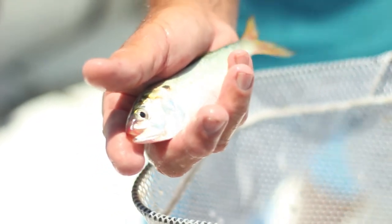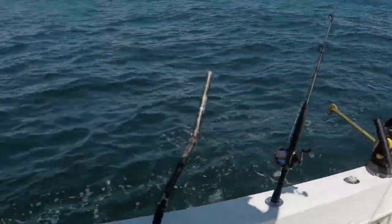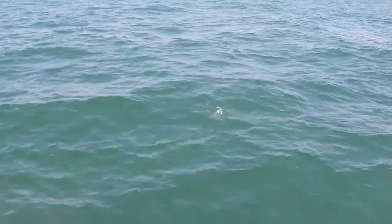Normally you try to match the hatch, but you don't always have to. Today they were hitting our pogies good, and we would do things to get them excited. When we got in that bait pod and we could see fish and see bait, we'd take pogies and throw them out the front. And then we'd throw some out by our baits, one or two here and there, because they scatter, they get the fish excited. They'll swim with your baits, so they'll attract more fish.